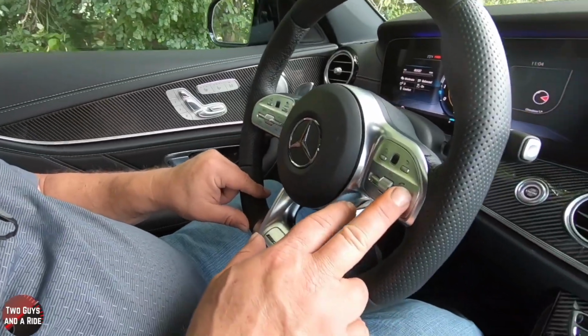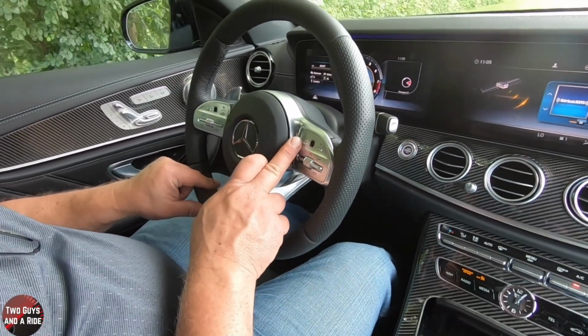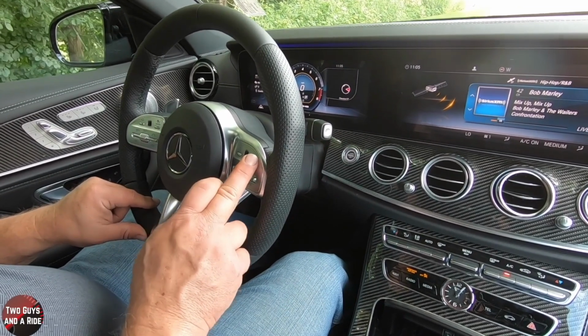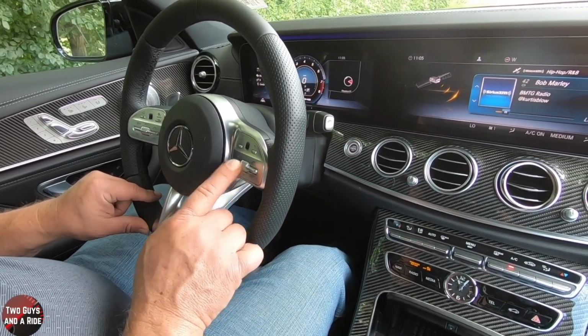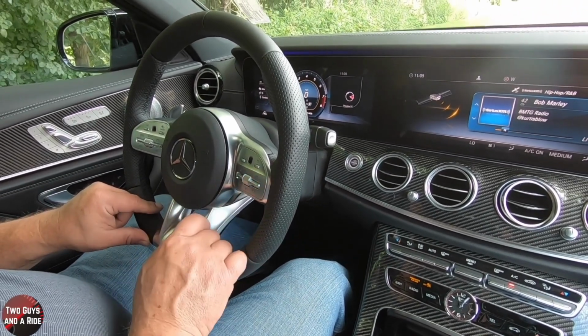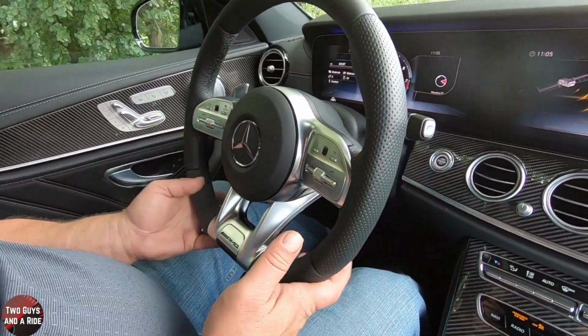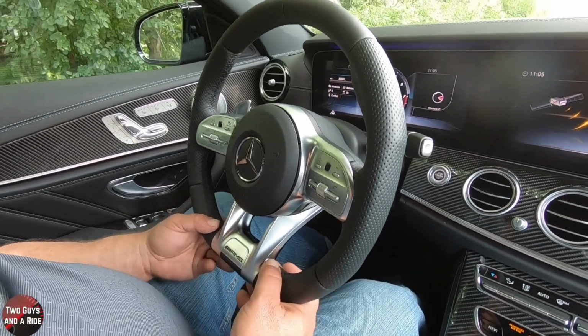Over here on the right, this controls your infotainment screen and works the same way. You've got a home button here. This one, instead of being an on and off for cruise control, is your back button. You've got volume control here. You got phone on or off, and then you have voice command if you tap up, and your favorites if you tap down. This steering wheel, as I love it, it's got the flat bottom right here, which I really like for driving.